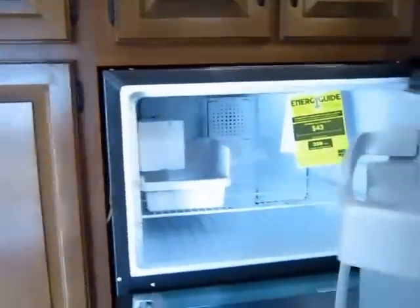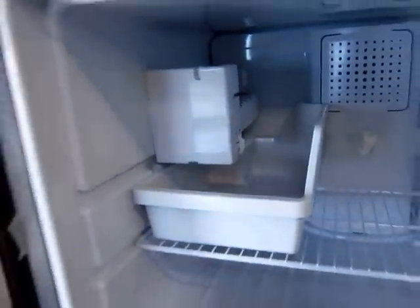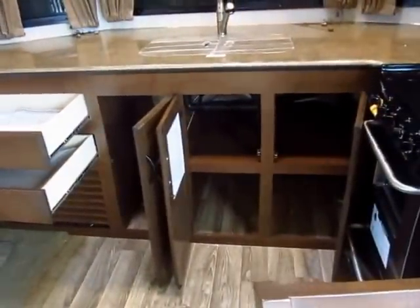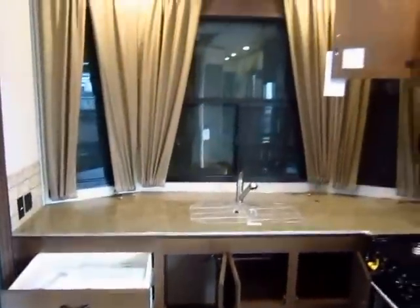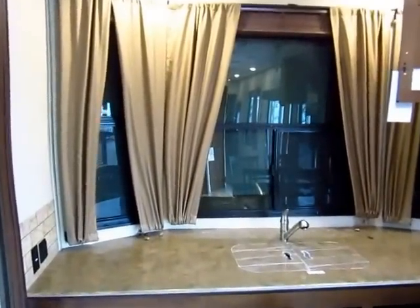Worth mentioning, in your residential refrigerator here, we do have a nice ice maker, so you don't have to worry about ice trays and whatnot. And again, more storage throughout the kitchen. And what's nice is you get all the storage while still maintaining those big, beautiful front windows. And I really like the residential style drapes on there.